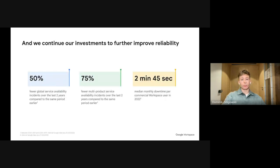Lastly, we continue to make improvements and investments. We often compare periods of 2 years: when we compare 2020 and 2019 to 2021 and 2022, there have been 50% fewer global service availability incidents and 75% fewer multi-product service availability incidents. The median monthly downtime for a commercial user of Workspace in 2022 was 2 minutes and 45 seconds, and that's a collective median, meaning you wouldn't even notice Workspace being down as a professional or commercial Workspace user every single day.